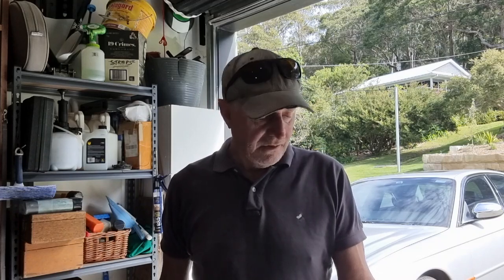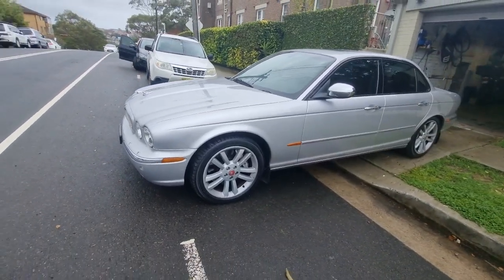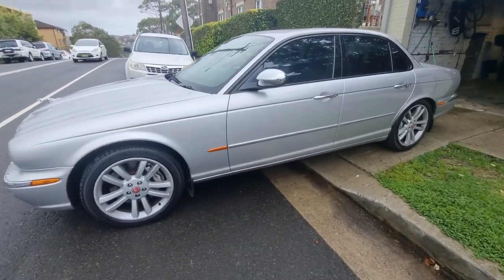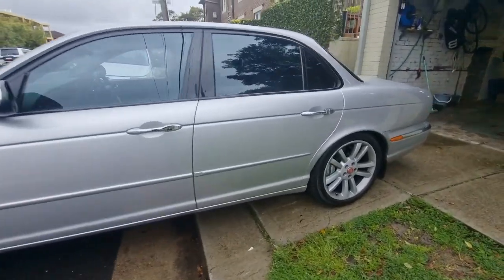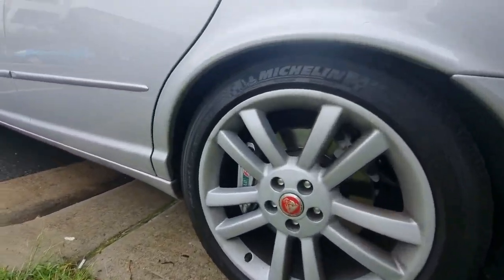So I said to him, would you take 20 grand for it subject to a quick inspection? And the guy said, yes, straight away. I should have said 18 to start with. Anyhow, I went and had a look at it, walked around it, and I just bought the car straight away. I didn't even have a really proper look at it because it felt good. It was in really lovely condition. I owned it for a couple of months and it was going really, really good.